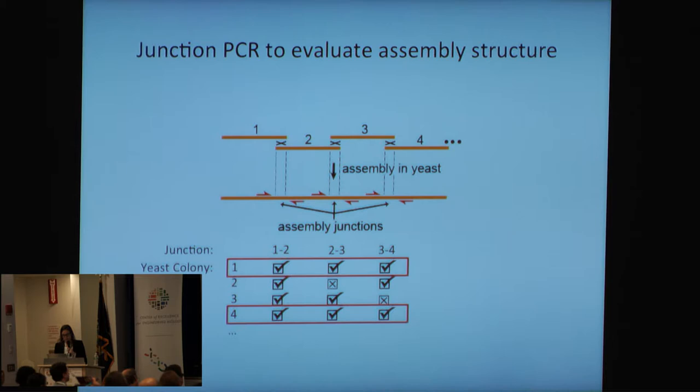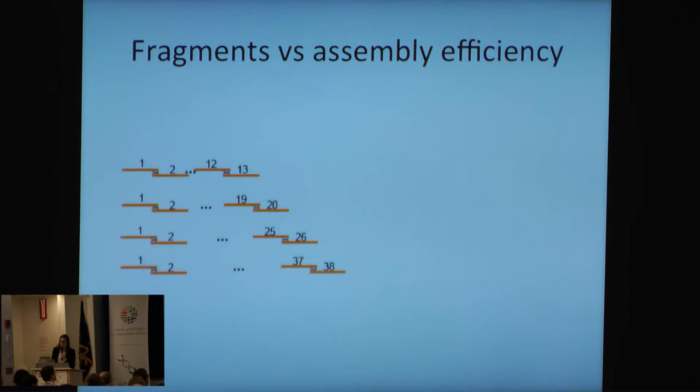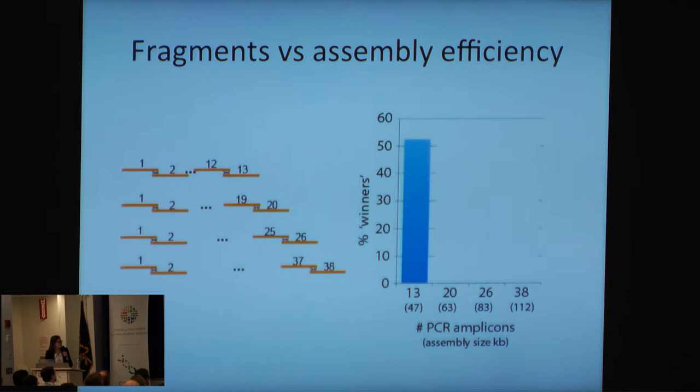So a major activity here is we want to build bigger and faster. And so how many junctions can we put together? And so we've spent some time evaluating and trying to answer that question. The more you can put together at one time, the bigger your construct will ultimately be. And so in 13-piece assemblies, using the work cell to evaluate presence or absence of the junctions, we know that we can assemble 13 fragments about 50% of the time to put together a 50 kb construct.